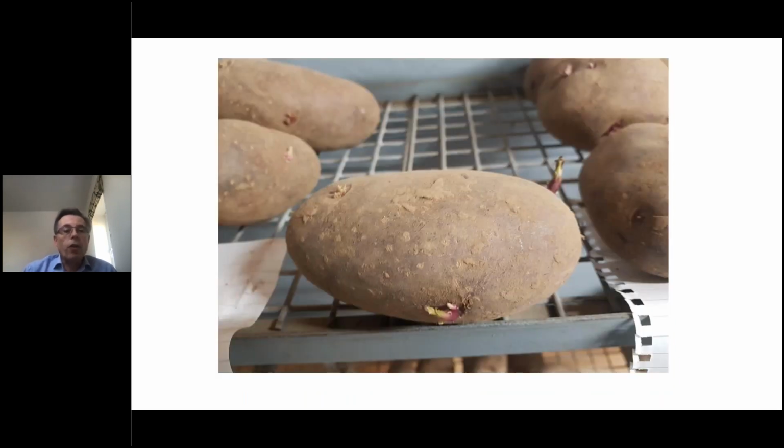Again, this is just another variety showing the apical chit on the left being controlled, and then the sprouting towards the stolon end. So that's probably something I didn't expect to see, but I'd say that's probably because that was being masked in the past in store through CIPC treatments. The rest of the variability you'd probably expect to see from MH. Next slide, please.